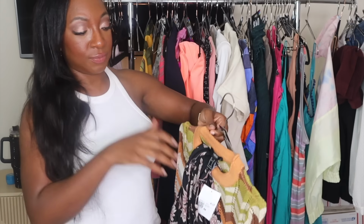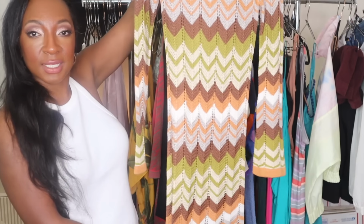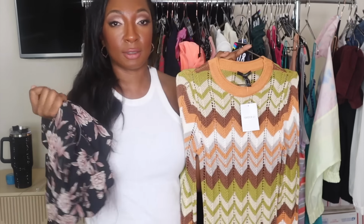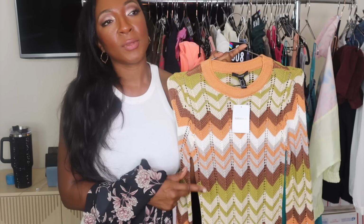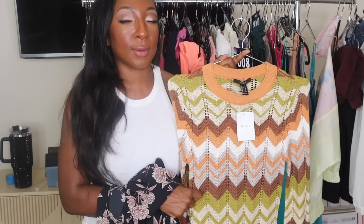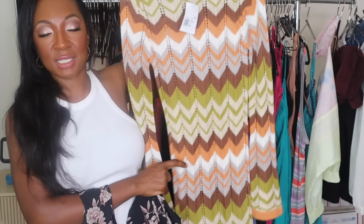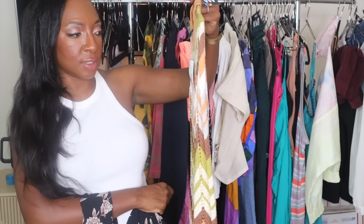So I've washed everything. This one I've already steamed. This is new with the tags, Forever 21. If I'm being totally honest, these two, if I were at the Goodwill, I would have passed these, even though they are new with the tags. Well, if I found this on $2 day, I would have picked it up because it is new with the tags. It's a crochet sweater dress. It gives Missoni vibes. This is something I would include in a live sell and someone could get a really good deal on this.